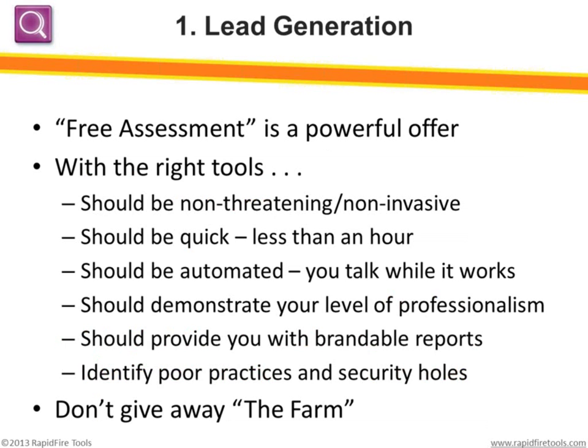We think the right tool should be non-invasive and leave nothing behind, especially if the prospect has an IT person or company that they're already using, because they're not going to want you to tip them off that you're looking around, right? And it's got to be automated. So, think about being able to kick off a data collection, letting it run while you sit down, talk with the business owners, learn about their business challenges, how they're using IT, what problems they're having, and, of course, sell and build rapport.